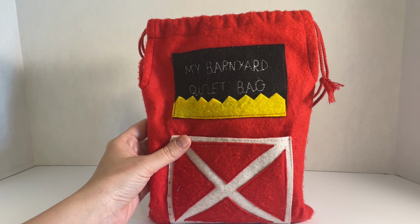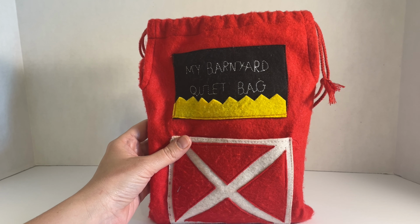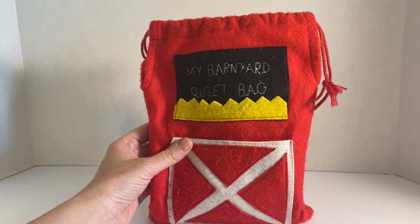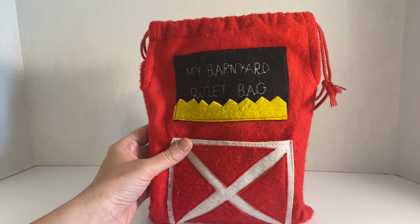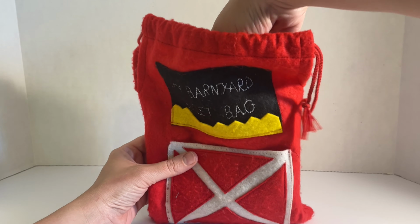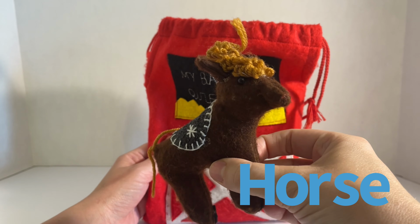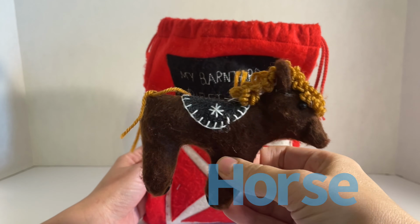Our last item is brown. It likes to eat hay, and you can write on it. What's in the bag? And it's a horse. Neigh, neigh.